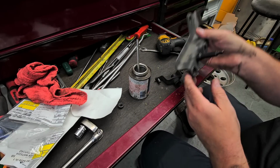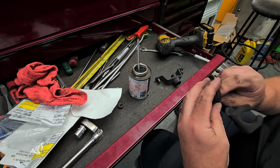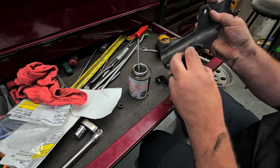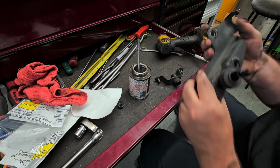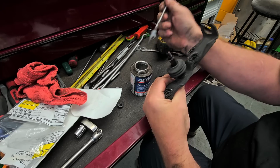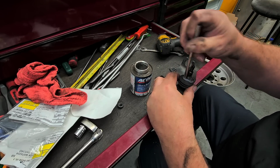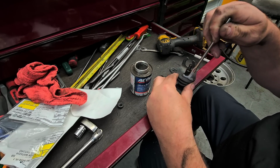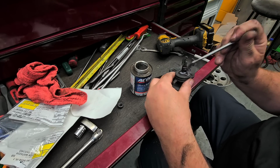All right, and I wiped this off already. So what we're going to do is put the booty back on. There's a little lint on there. Put the booty back on. I'm just going to use brake lube, in all honesty. Brake lube is very good for stuff like this. I just want a little excess in there. That's all.